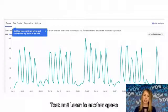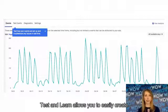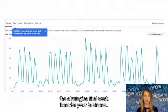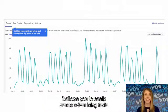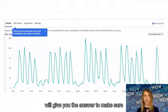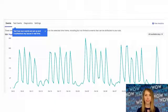Test and Learn is another space on Facebook Business Manager. Test and Learn allows you to easily create advertising tests that help you find the strategies that work best for your business. For our fictional Mortgage One company, it allows you to easily create advertising tests, like picking a question, and then Facebook will give you the answer to make sure that you're setting up the right campaign for the right people.